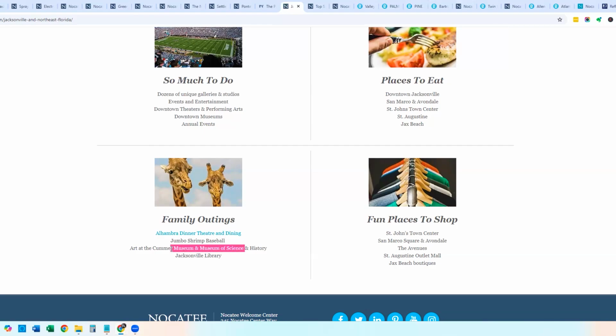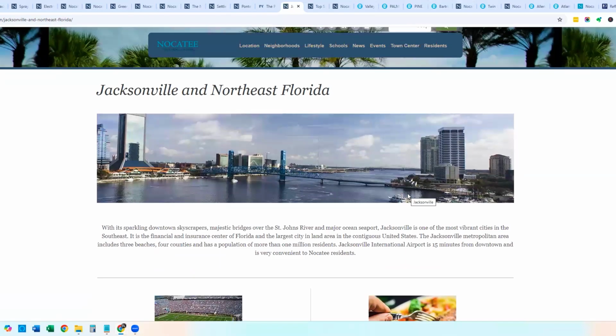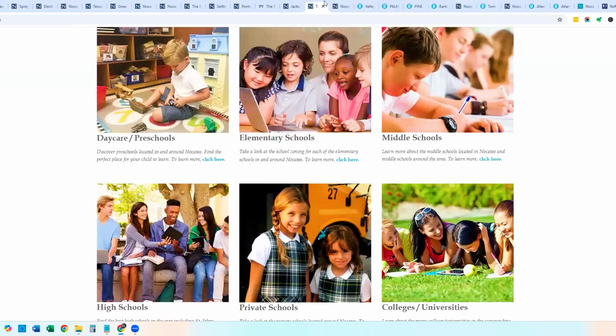And we do have plenty of museums, plenty of libraries, different things like that to go check out. One of the things I love too is the Jacksonville Zoo, which is a little over an hour from Nocatee, but well worth the trip. So that's definitely something I would highly suggest looking into, if you're looking in the area, figuring out what all attracts you to the area. That might be one of the items. So that's the lifestyle.